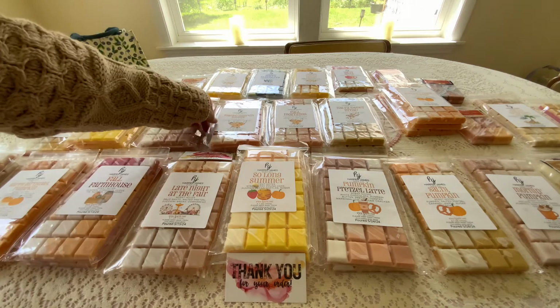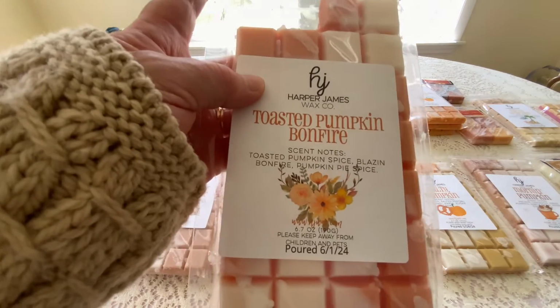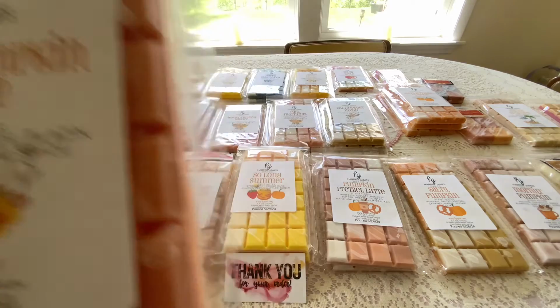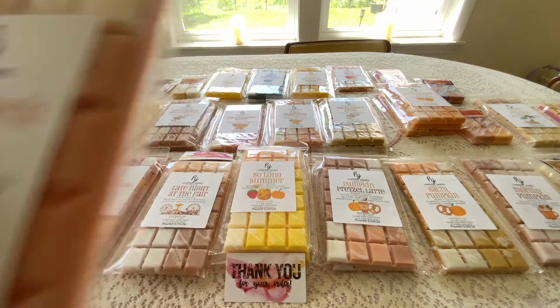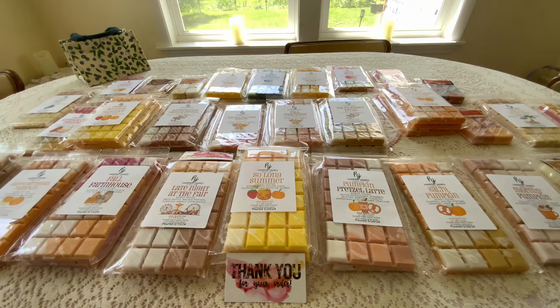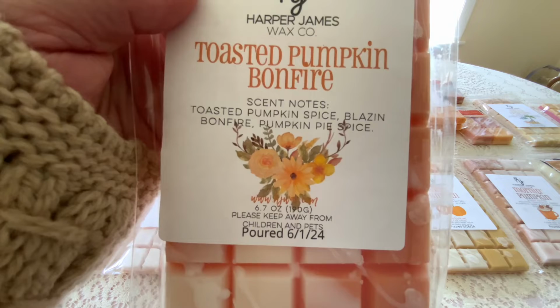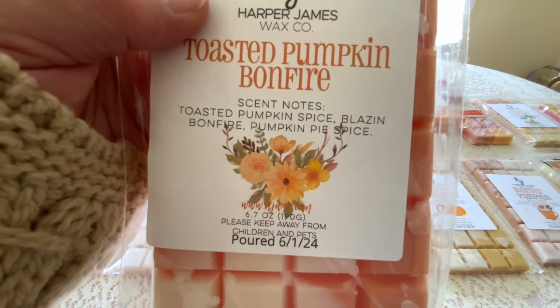This one, my reasoning behind Toasted Bonfire was she's got one that's like this, but it's got the buttercream in it. Oh, this one here, Happy Birthday Pumpkin, has the buttercream. And in the fall, I wanted something that was just your fall fire with maybe a roasted pumpkin. So this is Toasted Pumpkin Spice, Blazin Bonfire, Pumpkin Pie Spice. And that's what it is.